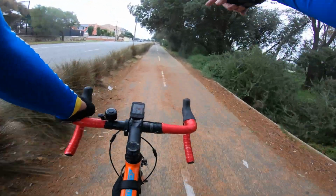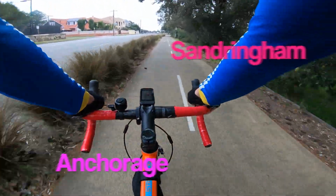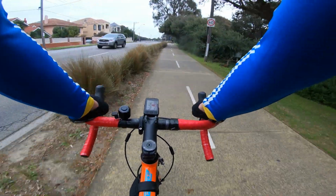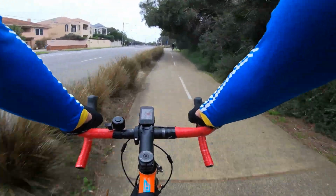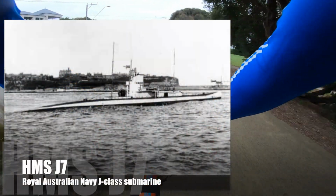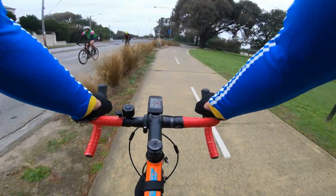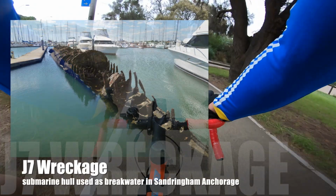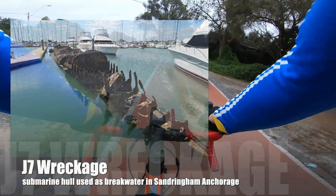Next to the oval, there's actually a place called Sandringham Anchorage. There's one special thing about the Anchorage because it's the home of a submarine wreckage, a J-class submarine known as J7. It was built for World War I and then was decommissioned and dismantled, and the whole of the submarine was sunk in the anchorage to use as a breakwater.